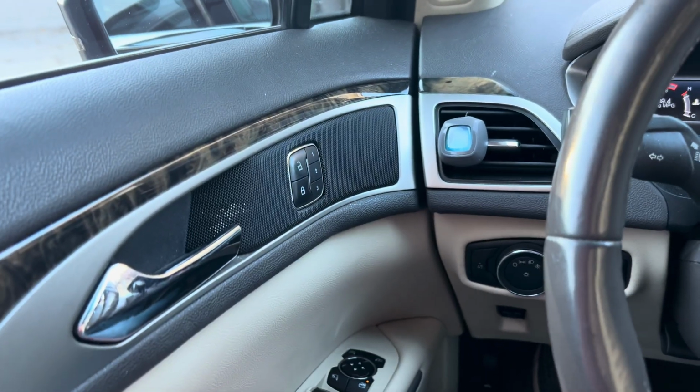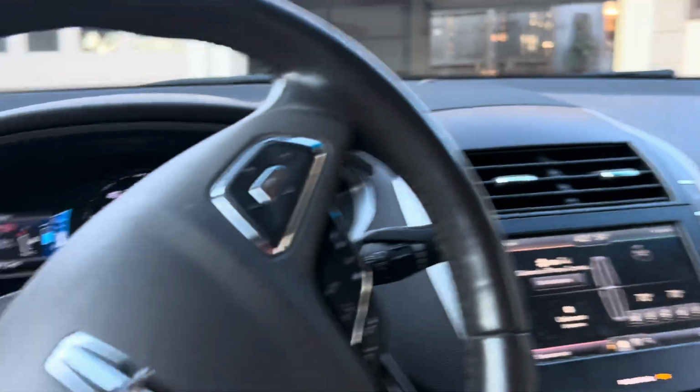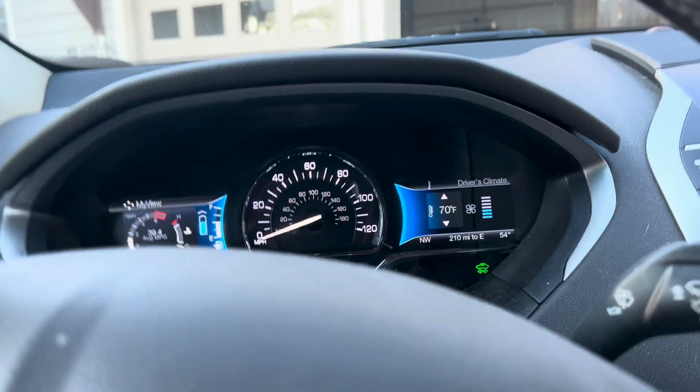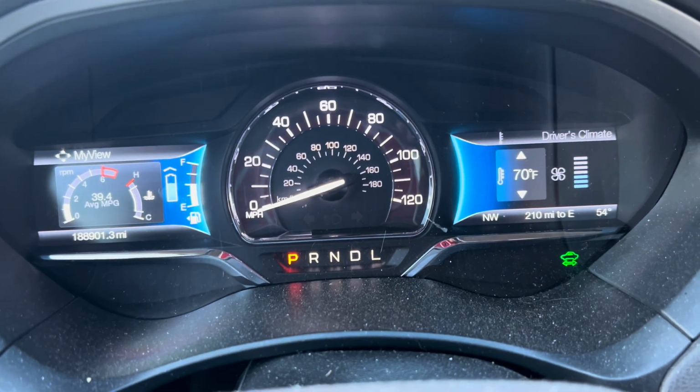I just now power folded my mirrors for some reason. Excuse me while I cough. Been battling this little winter cold.